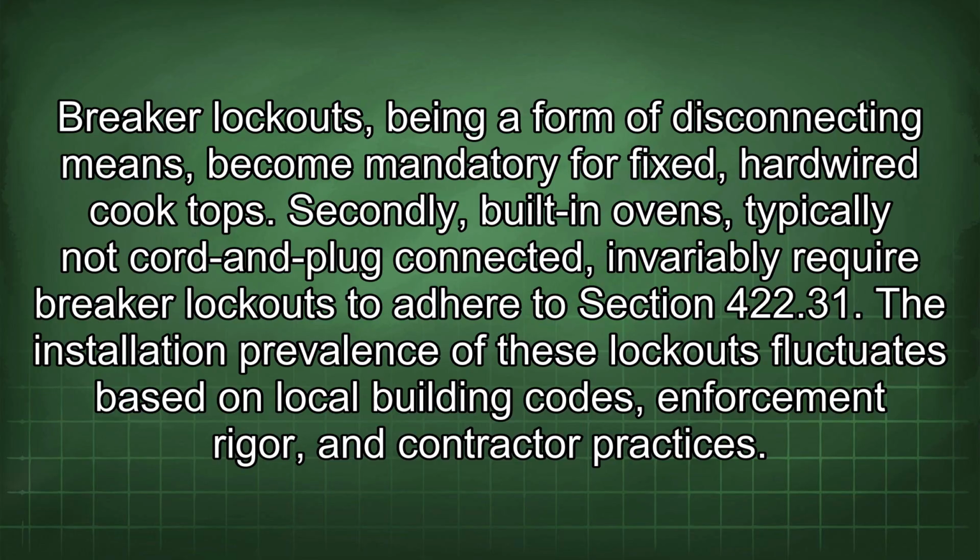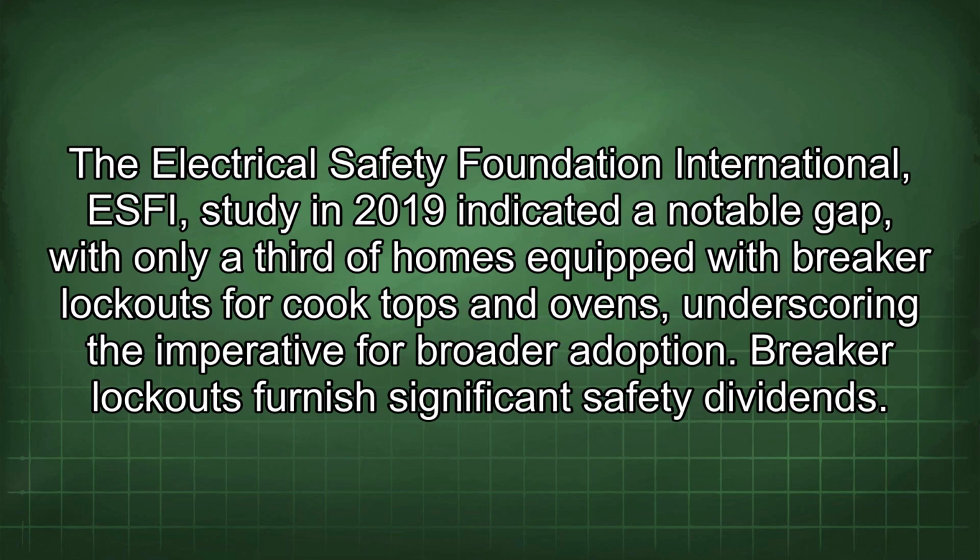Secondly, built-in ovens, typically not cord and plug connected, invariably require breaker lockouts to adhere to section 422.31. The installation prevalence of these lockouts fluctuates based on local building codes, enforcement rigor, and contractor practices. The Electrical Safety Foundation International (ESFI) study in 2019 indicated a notable gap, with only a third of homes equipped with breaker lockouts for cooktops and ovens, underscoring the imperative for broader adoption.